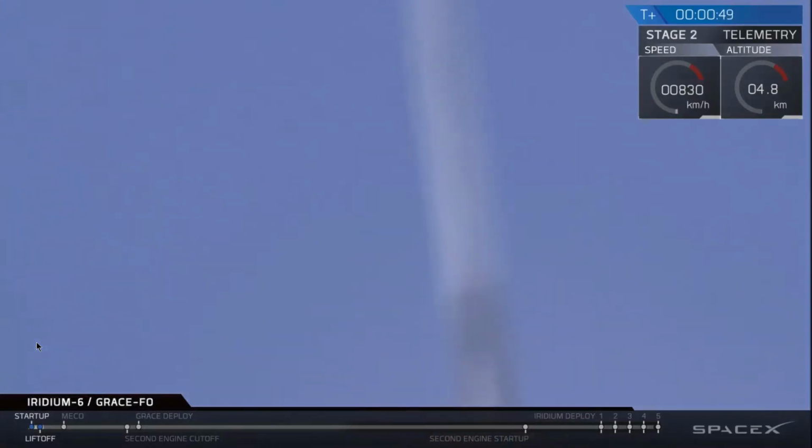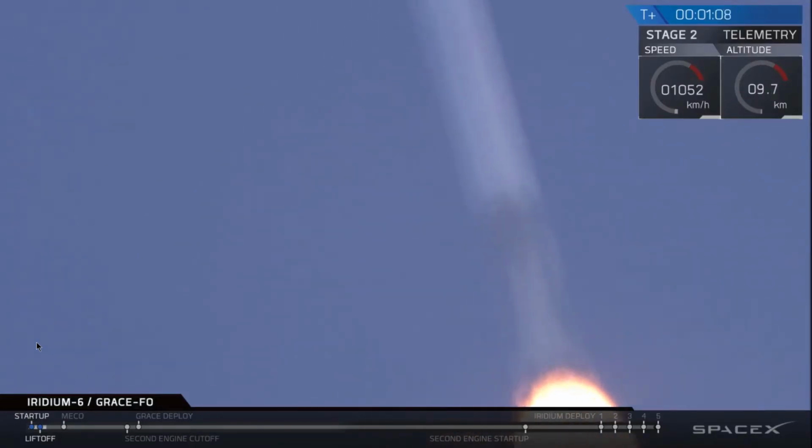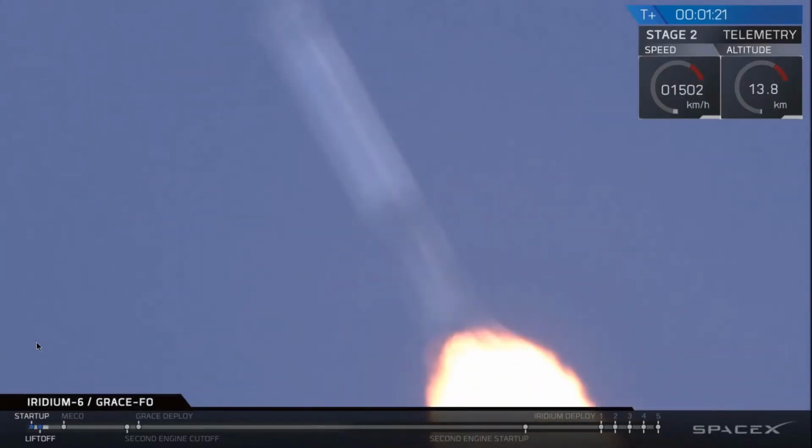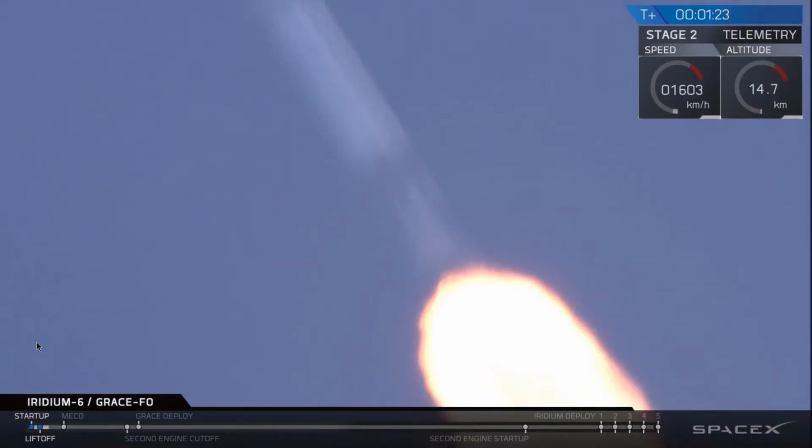47 seconds into flight. Falcon 9 performing nominally. We're currently throttling down the 9 Merlin 1D engines on the first stage, preparing for the period of maximum dynamic pressure and going supersonic. Falcon 9 is supersonic. You heard the callout, Falcon 9 is supersonic. We're throttling the Merlin 1D engines back up as we pass through the period of maximum dynamic pressure. Maximum dynamic pressure.